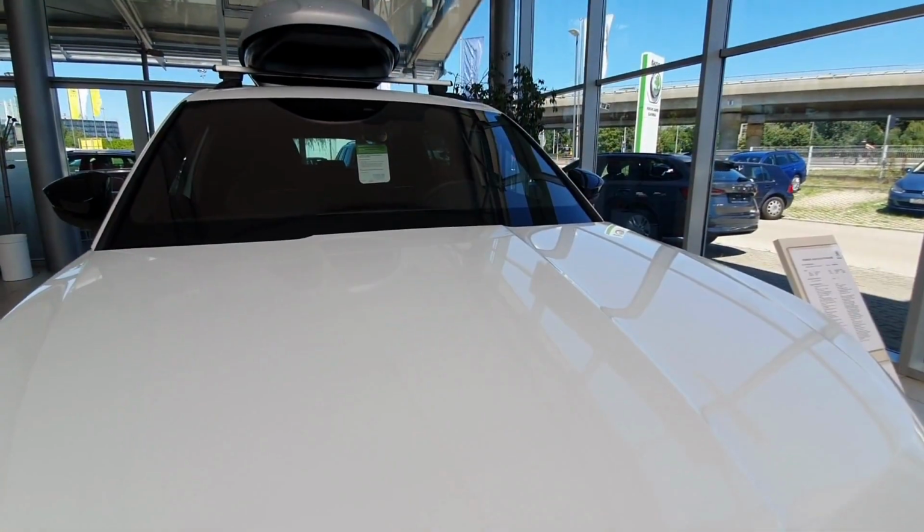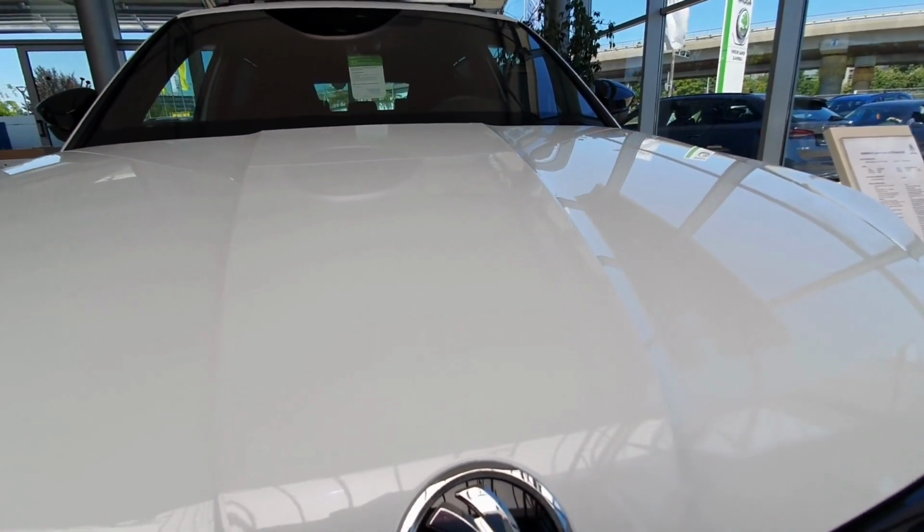In today's video, the largest SUV produced by Skoda, the KODIAQ 4x4.